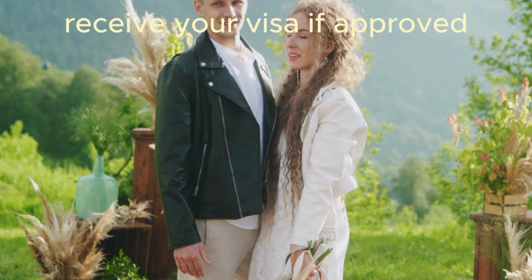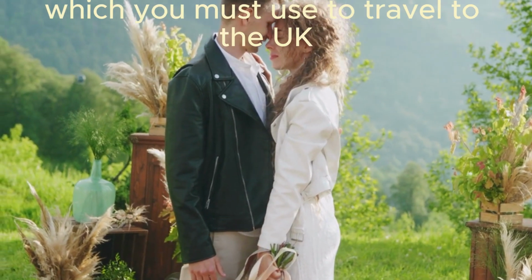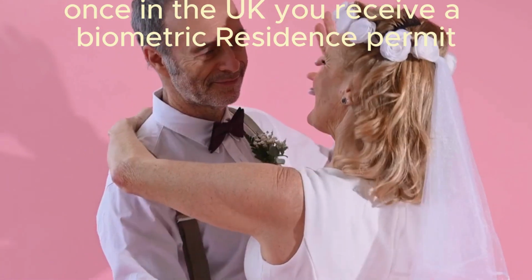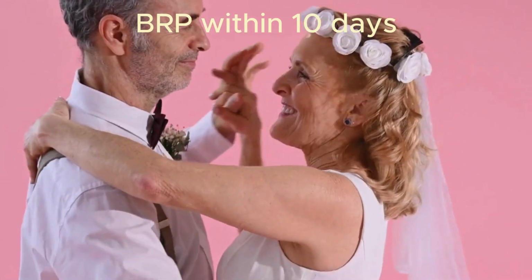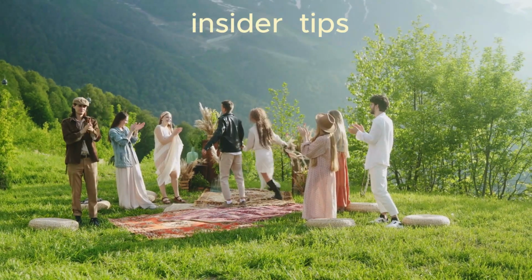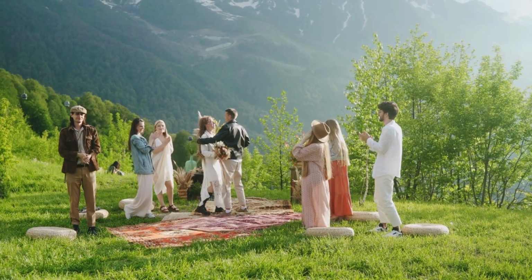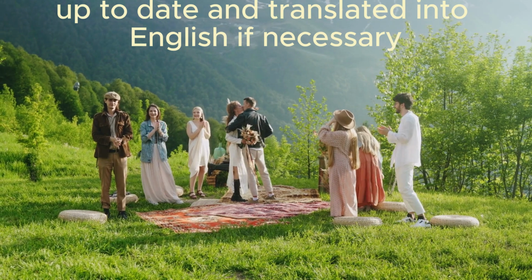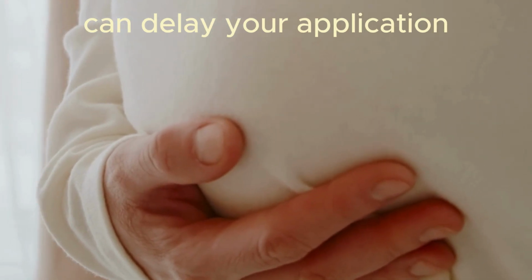8. Receive your visa. If approved, you will receive your visa, Vignet, which you must use to travel to the UK. Once in the UK, you receive a biometric residence permit, BRP, within 10 days. Insider tips. 1. Document accuracy. Ensure all your documents are accurate, up-to-date, and translated into English if necessary. Inaccurate and incomplete information can delay your application.